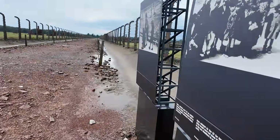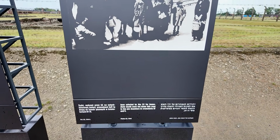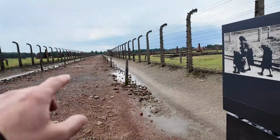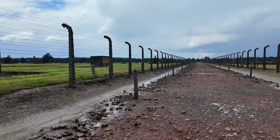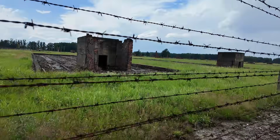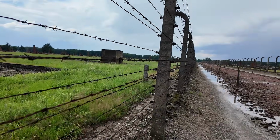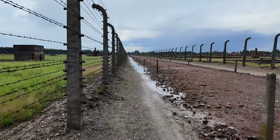There is another sign here. Jews selected by SS for immediate death were led down to this road, the gas chamber, crematory 4 and 5. So the crematory 4 and 5 is down there, where we're going to go in a few minutes. And you can see the chimney is still standing here. There are so many of them. But I will take you guys to the crematorium where I fell in the swamp. That was the last video from Auschwitz.